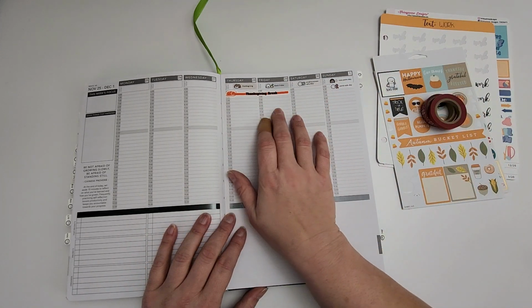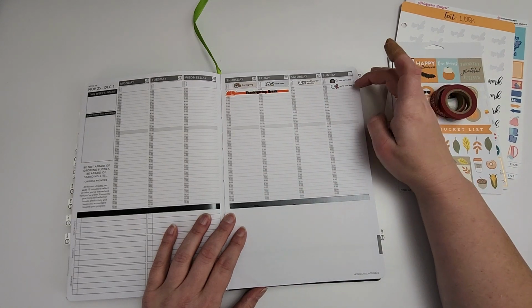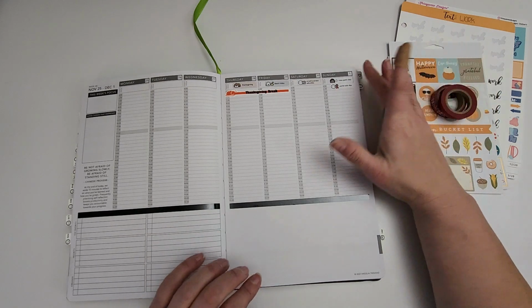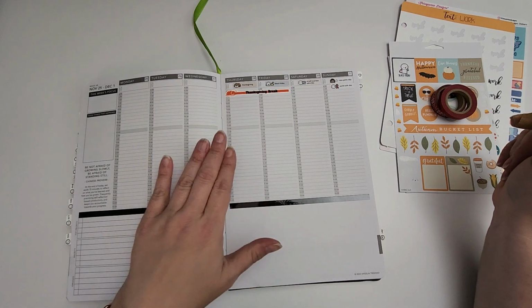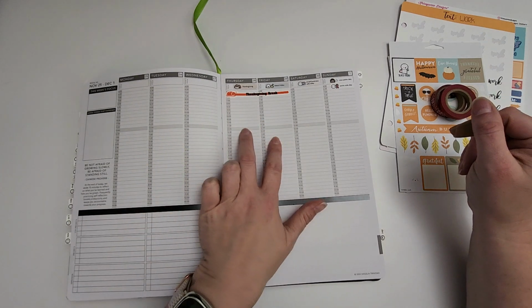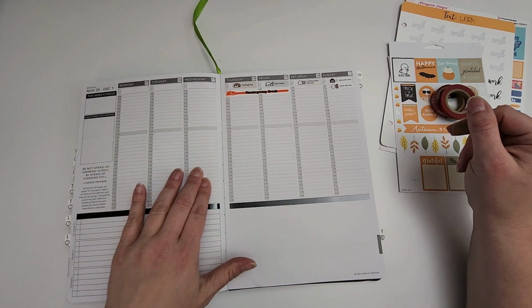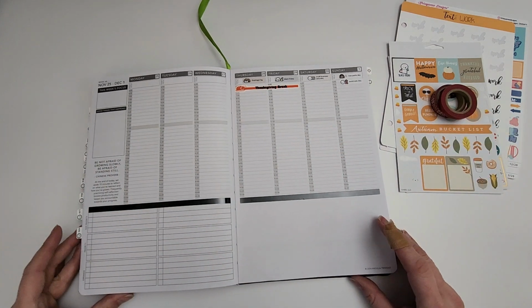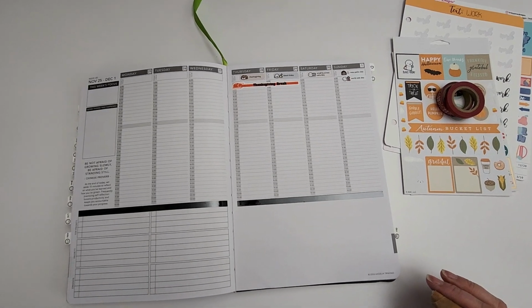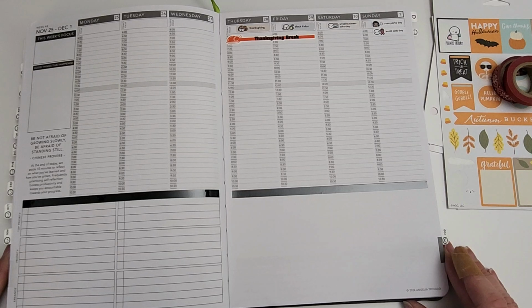We have Thanksgiving, Black Friday, Small Business Saturday, and then December 1st is Rosa Parks Day and World AIDS Day. So all of those take up the back half of the week. I have off Thursday and Friday from work. My daughter has a half day on the day before Thanksgiving. And so this is going to be a fun layout that doesn't have a whole lot going on as far as appointments, but it's just a page full of celebration.